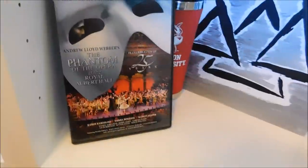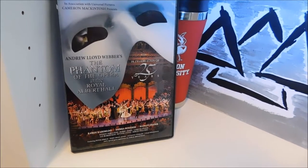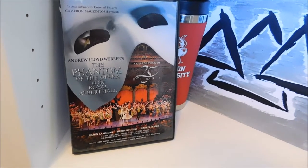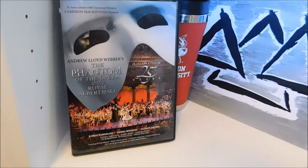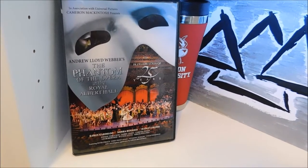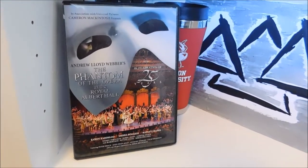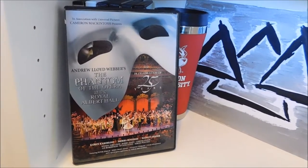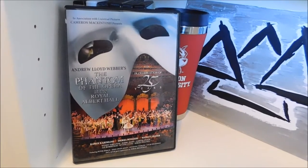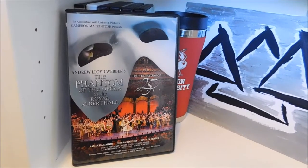Les Mis. The 25th anniversary live taping of The Phantom of the Opera at the Royal Albert Hall. I highly recommend this. This is honestly one of the best things I've ever seen in my whole life. Ramin Karimloo is brilliant, and Sierra Boggess is also perfect, so I highly recommend this to anyone who likes musicals or who likes things that are kind of creepy, and if you like listening to nice sounding voices and a good plot, then watch this.